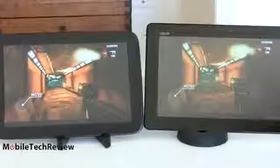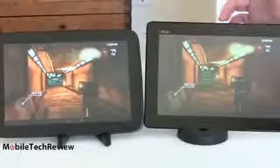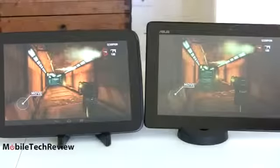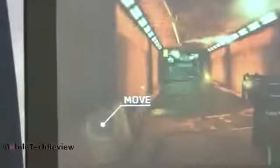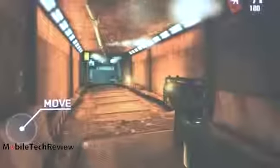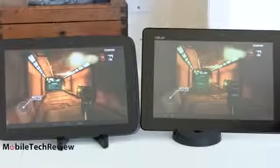Now here we have a Tegra Zone Optimized game. This is Dead Trigger, and you can see the difference. The Asus here on the right, even though it doesn't have the more powerful graphics card, is Tegra Zone Optimized, has a Tegra 3. So you can see we have more effects, like we have water here on the ground. And on the Nexus 10, we got dry ground. It's a little disappointing, isn't it? They both play equally well and smoothly, honestly.